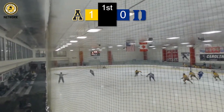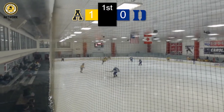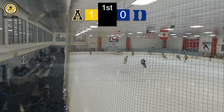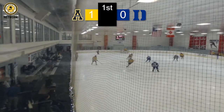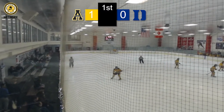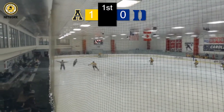They'll just clear it down to kill time. Wilcox settles this down for Rhett Presley. Take it behind his own net. Gives this to Casper. He'll start the breakout. Searching for a lane. We find a seam. Tries to go skate to stick there. Cut off by the Blue Devils. And they'll clear it back down.